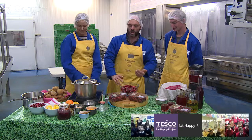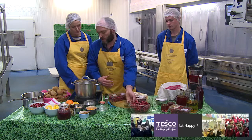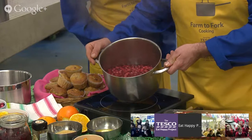Great. So, you need three ingredients. Two I've got in this pan. The first ingredient is 600 grams of cranberries. And the other ingredient is plain old water. And these have been boiling away until they burst. So they're going to look a little bit paler. Wow. So all that is boiled cranberries at the moment. That is boiled cranberries and water.